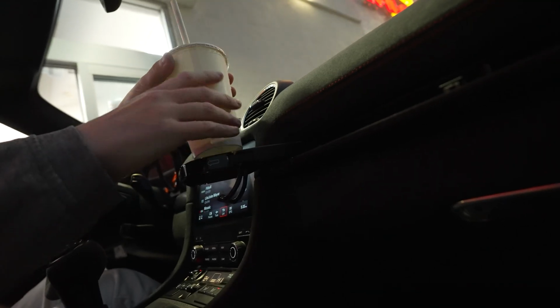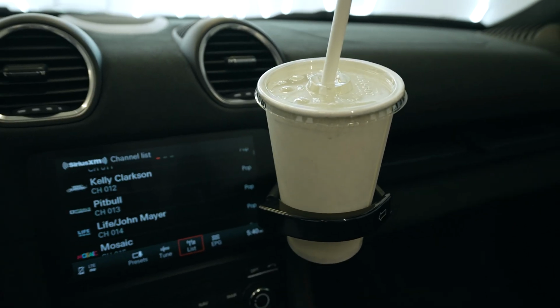Well, I just made it back inside the shop. Yes, the cup holders do work for fast food, which was great. Yes, daily driving and just living with the Porsche 718 Spyder RS so far has been a lot of fun. It just has so much sense of occasion.